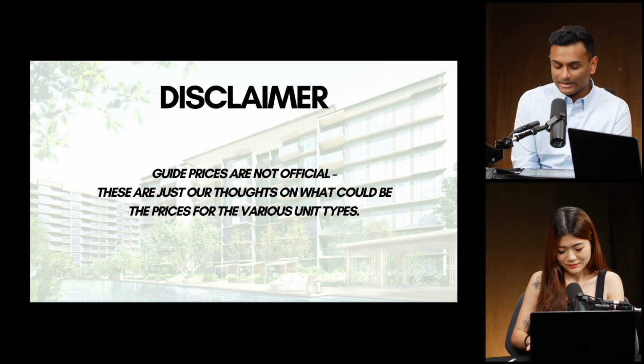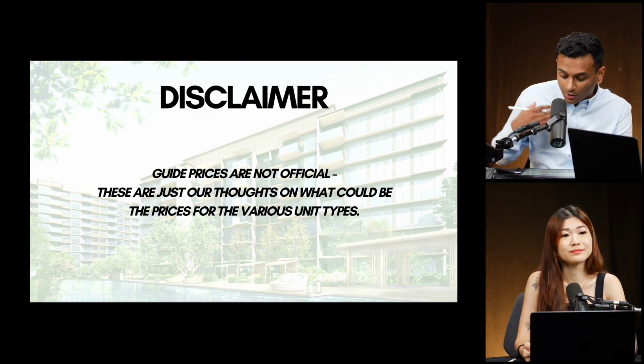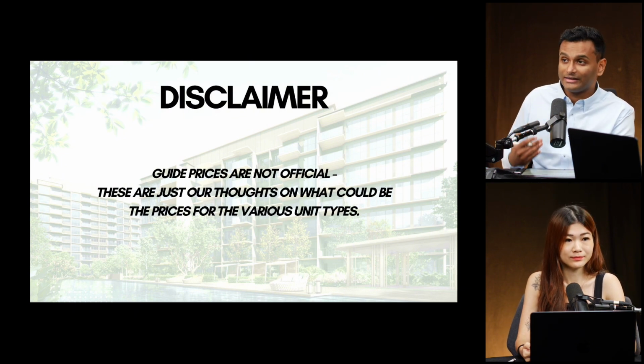So disclaimer, all these prices are actually not official. These are just our thoughts on what could be the prices for the various unit types.